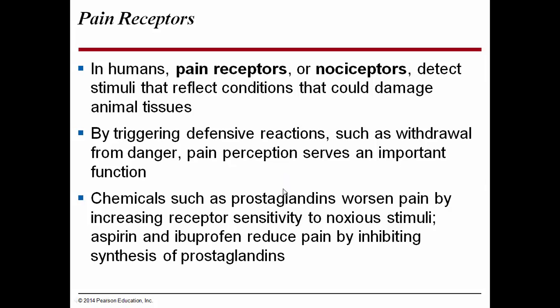In humans, pain receptors, or nociceptors, detect stimuli that reflect conditions that could damage animal tissue. So if you're about to get burned, that's when your pain receptors come into play. By triggering defensive actions such as withdrawal from danger, pain perception serves an important function. These are basically associated with your reflex responses. Remember, your reflexes go directly to the spinal column, and they do not pass go. They do not go to the brain. They just activate a response immediately from the central nervous system.